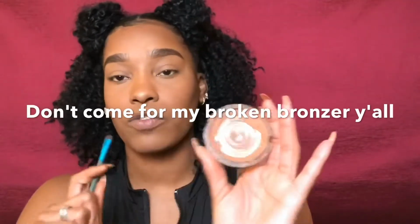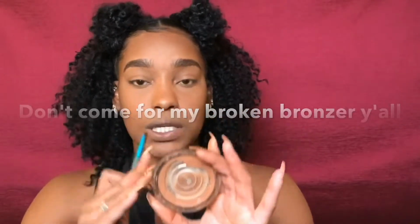So for my eyes, we're going to keep it real natural. I'm going to go ahead and just put a crease color, just a bronze, again from the CoverGirl Queen collection. This one is a medium deep. So this one it's just a step away from the actual bronzer that I used. Just a tad bit lighter, just to give it a little bit of definition. Nothing crazy.